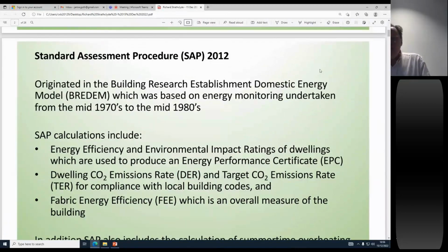So the origins of SAP, obviously currently we use SAP 2012, but prior to that there were various versions, but it goes right back to BREEDEM, Building Research Establishment Domestic Energy Modelling. And that was developed during the 70s and through into the mid-80s, and it was based very much around research that the BRE were obviously commissioned to do at the time, to actually monitor a group of houses that they built down at Garston, which they monitored in terms of their energy use, and then they would set the task of how do you produce an algorithm that gives some level of prediction.